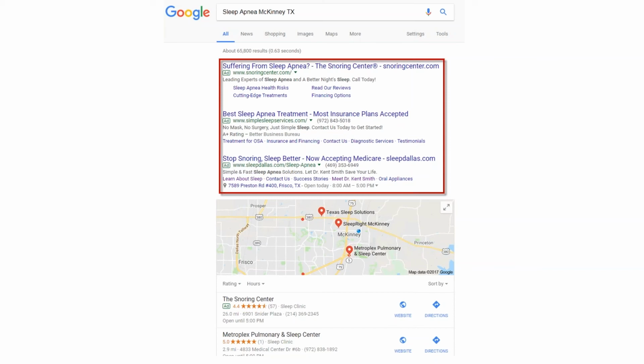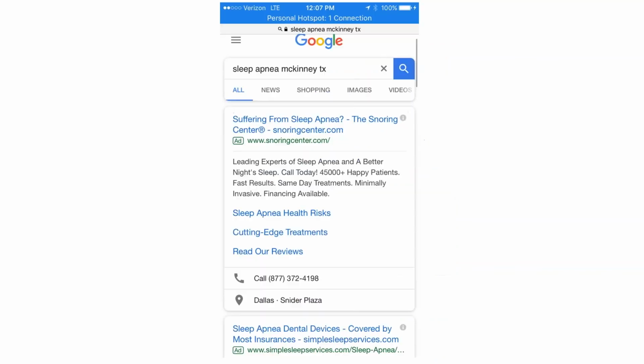And those ads continue to take up more and more real estate on Google search results pages, and that's not by accident. Since the majority of Google's revenue comes from people clicking those ads, they've continued to make them more and more prominent. This is what it looks like today on a desktop computer, and it's even more pronounced on a phone. You have to scroll way down before you get past the ads. So as an advertiser, you really can't ignore them as a way to gain visibility and generate new patients.